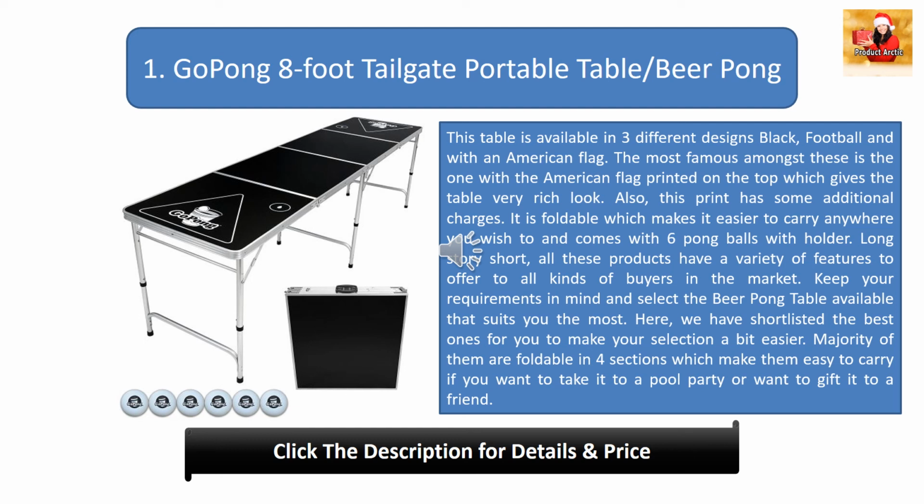So, add a little glitter and glamour to your parties with some LED-lighted game tables along with some light music, and let the game begin.